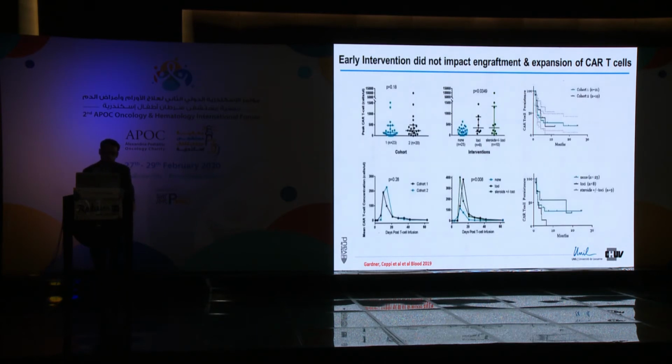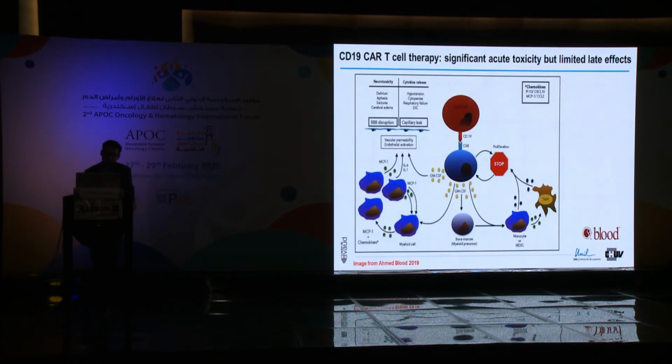And what was very important was that this strategy was not affecting the expansion of the CAR T cell, not affecting the production of cytokines that are needed for the CAR T cell expansion. So this was a wonderful paper that was published in Blood last year, explaining the physiopathology of the CRS.